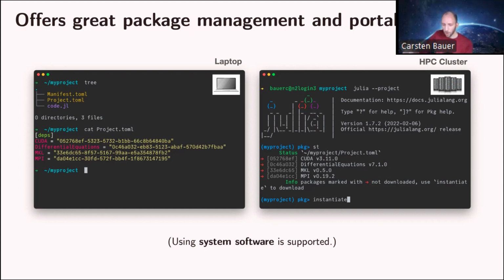Two comments are in order, I guess, for the HPC crowd. One comment is, in Julia, these binary dependencies would be installed one per user, rather than in Python, where it would be one per environment, right? So you would get one MKL per environment. In Julia, you only get one per user, which is arguably better, I'd claim.